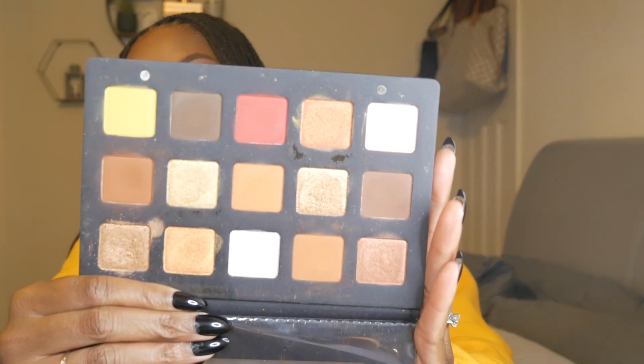At number 12, we have the Sunset palette. I got confused there. Now, this palette is literally me in a palette. It's warm, it's red, it's orange, it's yellow. This is a bit of me. This is a fantastic palette.